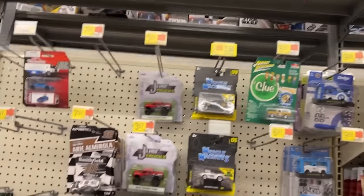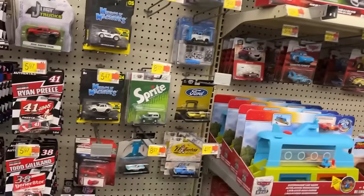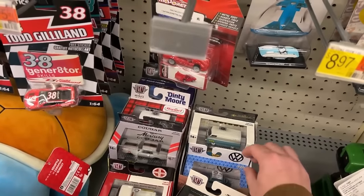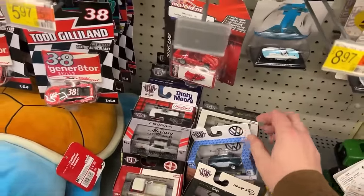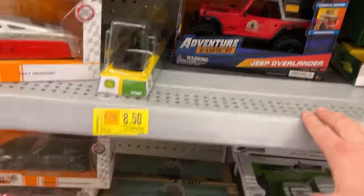Have a look here in the diecast, see what they got. No pink Batmobile that I can see anywhere, so we're stocking out on that one again. A bunch of M2 stuff here. Again, I'll probably dig through this off camera, see if I can find anything. Well, 56 Beetle, that's kind of nice, which is a 70-something model. My mom's first vehicle ever was a baby blue Volkswagen Beetle.